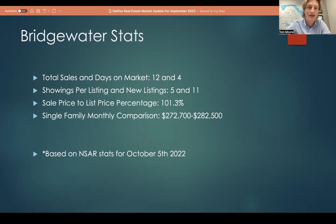Total sales and days on market, only 12, and very low days on market, which to me signals that there's still quite a bit of interest in that area, right? Not the inventory. Obviously not as crazy as what we saw in the city back in March, April, but there's just less inventory. And as we can see, showings per listing and new listing, so 5 and 11, pretty even on the takeaway and the bring back. So it was 12 that was taken away, 11 brought back. Sale price to list price percentage slightly over asking, which basically means there's multiple offers on these houses.